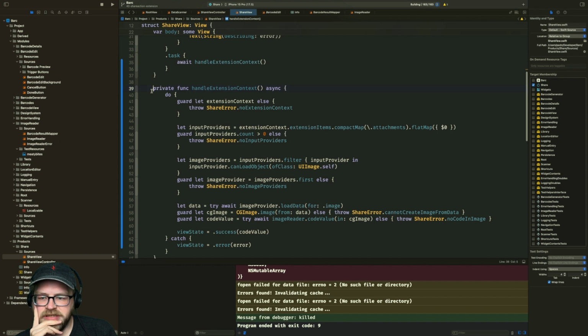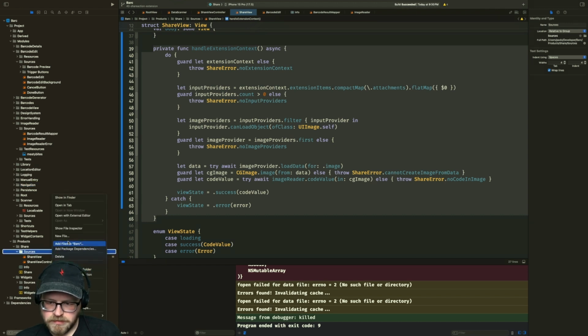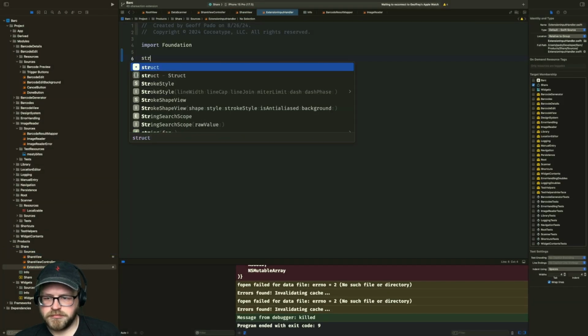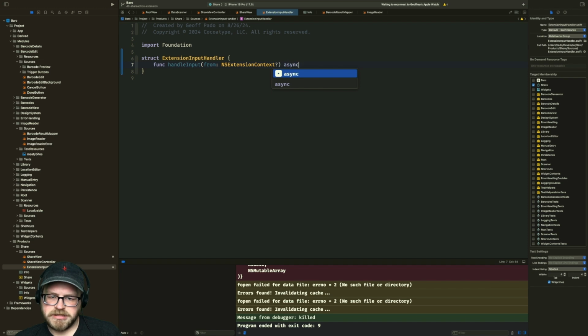I think really what I need to do is I need to move this into a different type. Yeah, this is what we're going to do. We're going to say extension input handler. Func handle input from extension, NSExtensionContext, async throws. Code value.